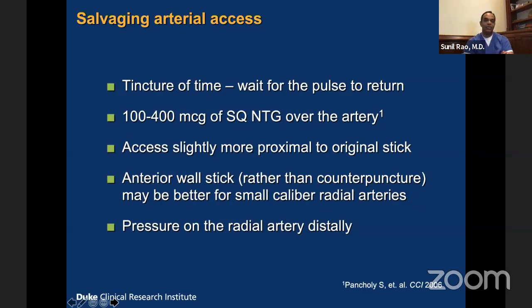I mean, when you try to access the artery and you hit the artery, it will want to spasm. So you just want to wait. It'll feel like you're waiting forever, honestly. But if you just wait a few minutes, the pulse will return.